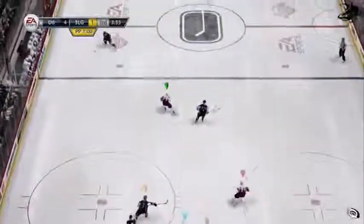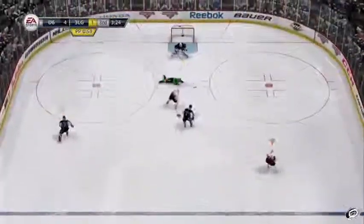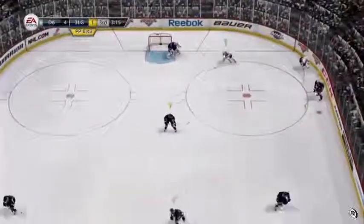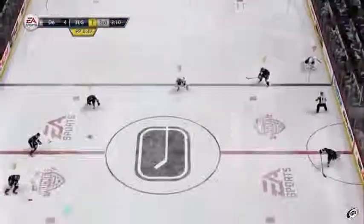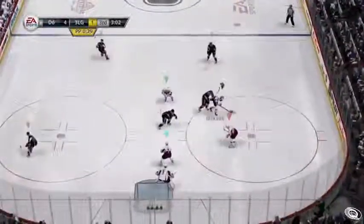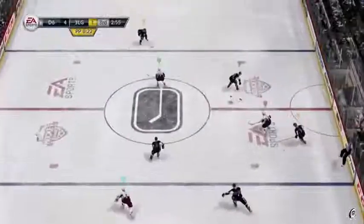He never saw that hit until it was laid on him. Man, did he take a whipping. Opportunity on that move. To Kopitar. To Frazier. He's going to lose control. What an open ice shot that time. Black.